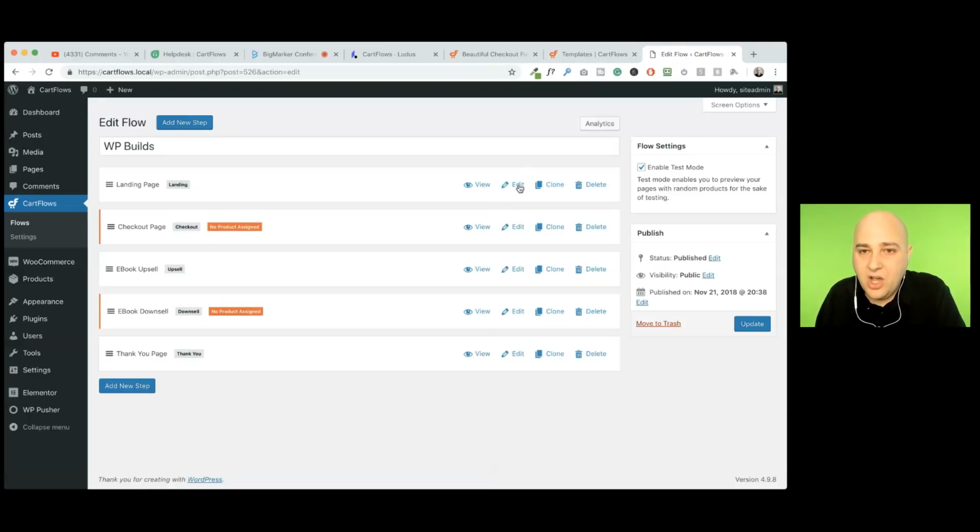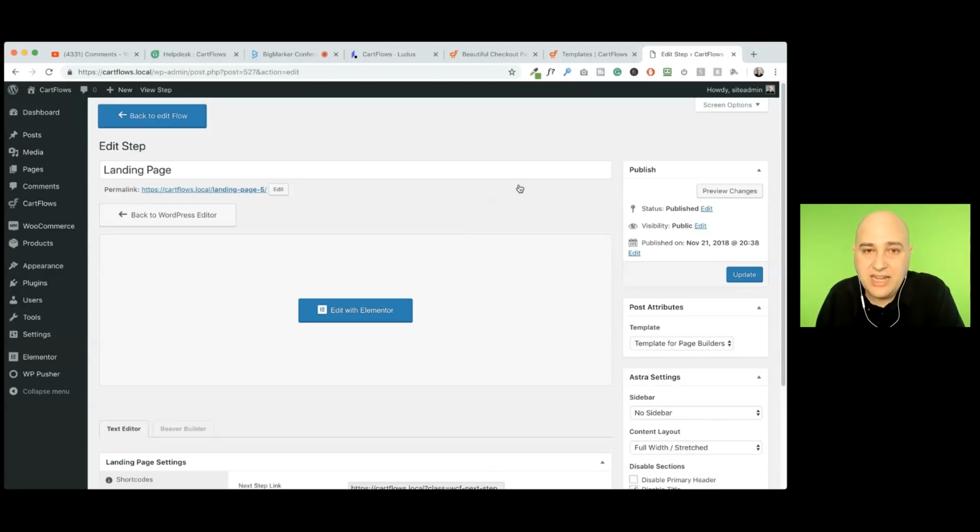Okay, so I'm going to click on edit this landing page. And at any time when you're in any step, you can click this button here at the top left, and that will take you back to the flow. So let me show you something really neat for usability.